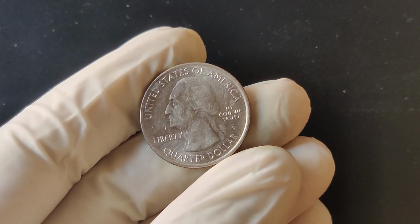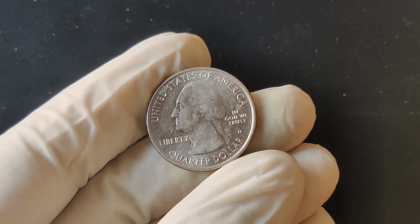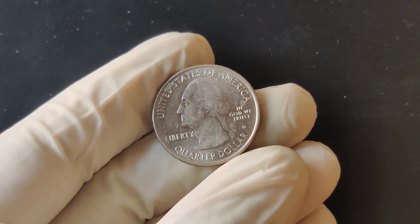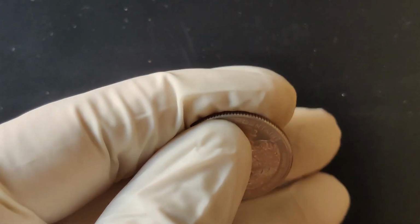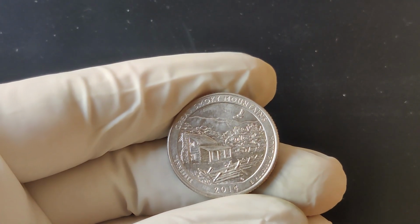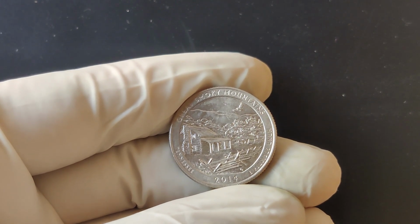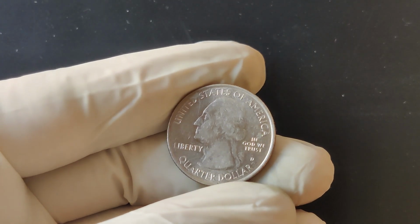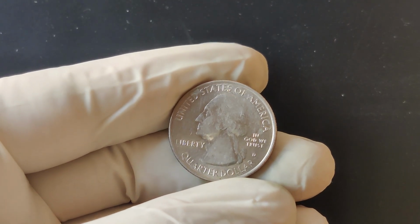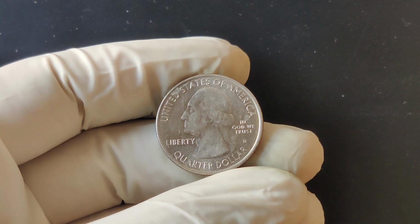We're diving into the 2014 P mint mark quarter, a coin that's recently been making waves in the collector community. And why, you ask? Some of these 2014 quarters are being valued at a whopping $40,700. Yes, you heard that right. A quarter that could be sitting in your change drawer might just be worth more than your car. But before we get too excited, let's break it down.